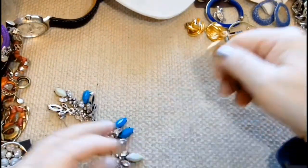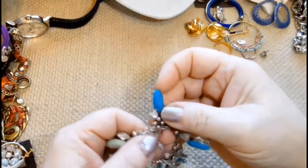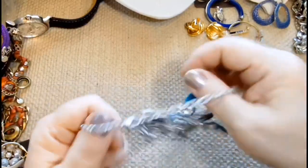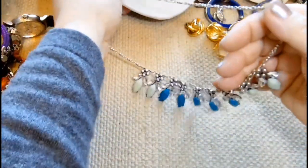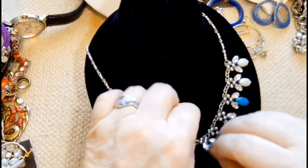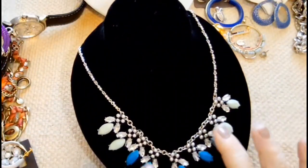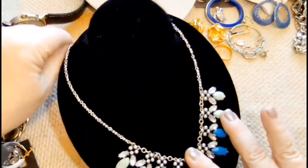All right. Next up, we have a little statement bib necklace with blue and clear rhinestones. Let's see our brand on this. Loft. So let me just get this untangled. Let's put this on the black. It looks like all of our stones are present. It's very pretty. It's like a mint green and turquoise blue. Just making sure everything is here. Yes. And it is Loft.